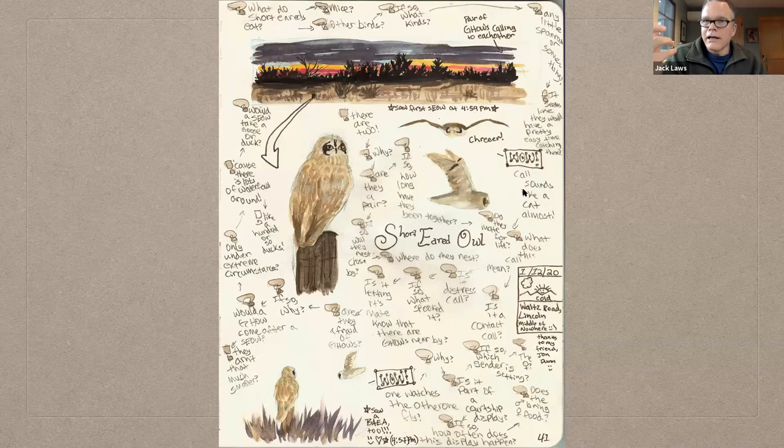Those sorts of things, just the act of writing that down in your notebook is going to help your brain hold on to it. And also, if you then do forget, you have those written notes that you can go back to and pull up.